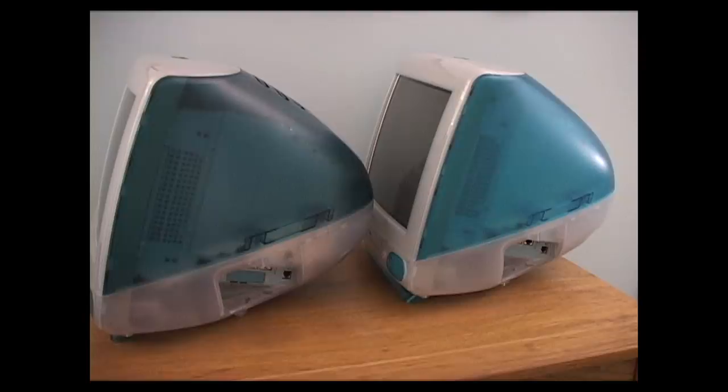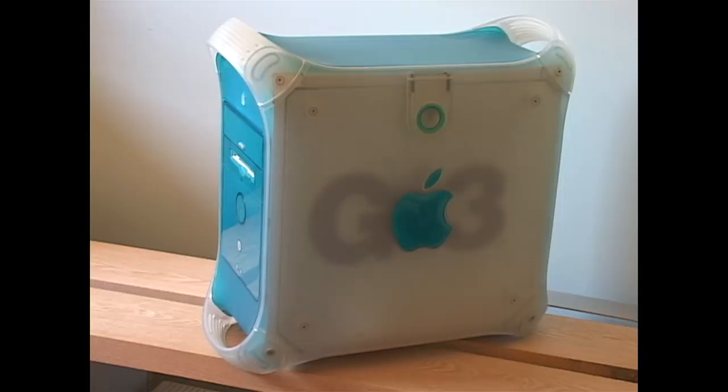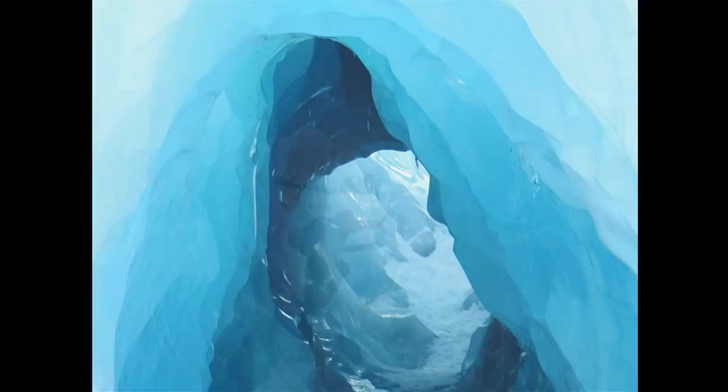Blueberry is actually the same blue as the Pro Tower, released the same time as the 5-color iMacs. The Blue Power Mac Tower was also based on the G3 processor, in case you weren't sure. I have nothing to back this up, but I always thought the G3 blue and white color scheme was inspired by those blue ice caves they find in glaciers. In fact, Apple called the color scheme blue and ice originally.